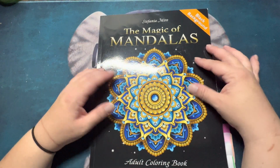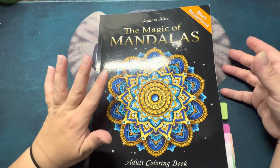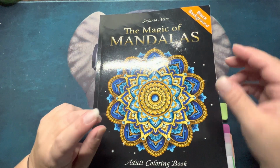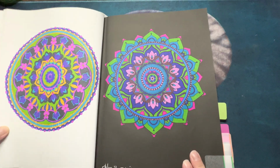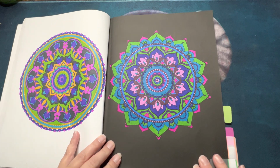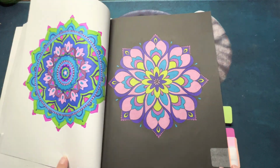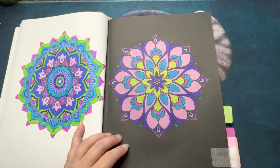And then this book is one of my 10 to complete for the year. I've already completed 2 for my 10, so this one I'm definitely going to complete for sure. I did this one here with Bic Intensities. And then I did this one here, and it was done with Sharpies.